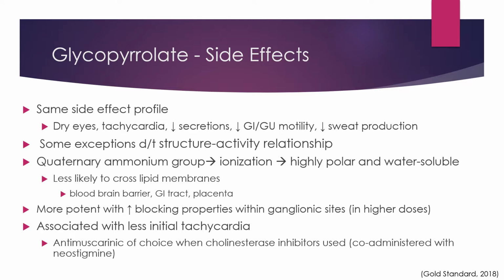This agent is also the antimuscarinic drug of choice when co-administered with a cholinesterase inhibitor such as neostigmine to reverse skeletal muscle paralysis that's induced with non-depolarizing neuromuscular blocking drugs.